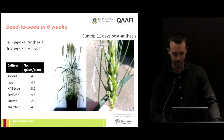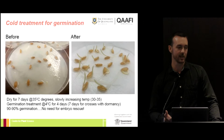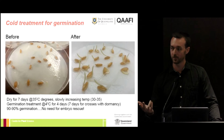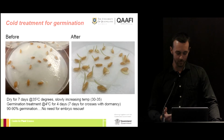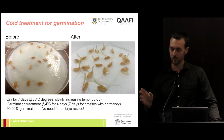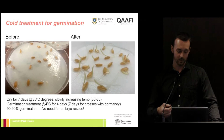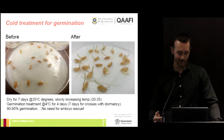This is about 11 days post-anthesis, but generally as a rule of thumb it's safe to harvest them about 2 weeks post-anthesis. So they're very green. They're underfilled, but what we do is we apply a cold treatment to get them to germinate. So we actually dry them down in the oven after 2 weeks after anthesis. We dry them for about 7 days at about 35 degrees. I find what works the best is we start off at about 30 degrees for a couple of days and then increase to 35. It's just a bit of a slower drying process. It's not as harsh. And then we imbibe them overnight, place them in the fridge for 4 days at 4 degrees Celsius, and hey presto, they all germinate.